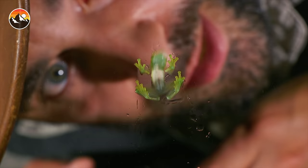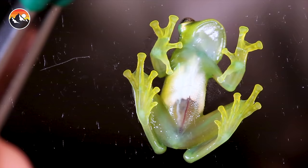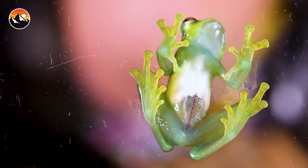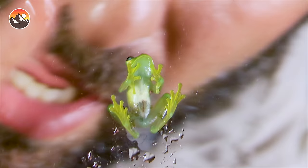Now, you can see that the upper half of its ventral side is not completely transparent. The one that we're going to get out in a second, you can see everything on the inside. But from the back here, I can see the heart beating. I can also see the bones in the legs. And you can see all the pigmentation of the skin. And it's a real great example of why they're named glass frogs. You can see how semi-translucent all the membrane is in this frog's body.